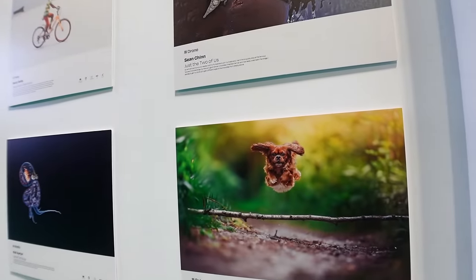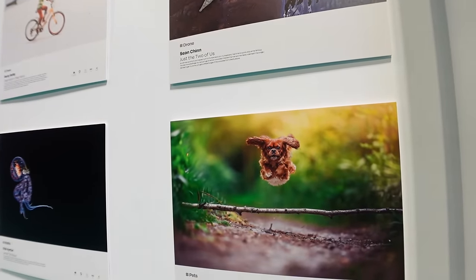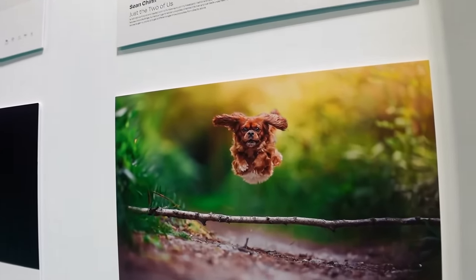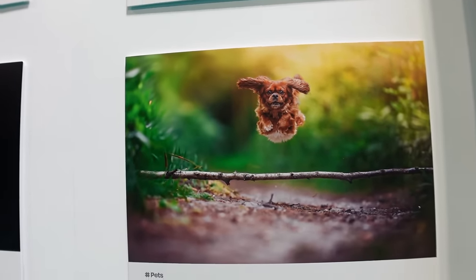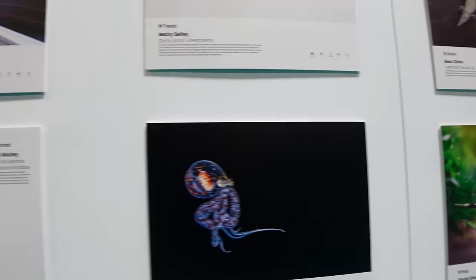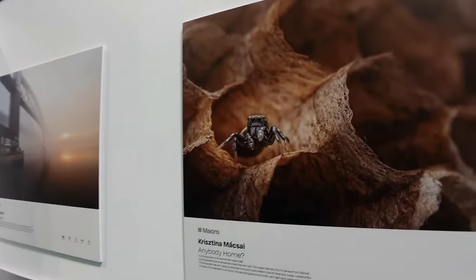So straight away we're greeted with a load of People's Choice photos, and look at the anti-gravity dog. Wonderful picture. Loads of pictures all the way down this incredible wall. Oh, look at this.